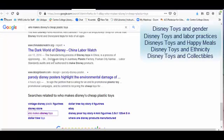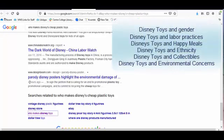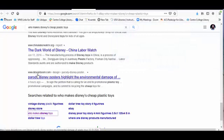The dark world of Disney, the manufacturing process of Disney toys, and whether it is using inappropriate labor practices. And I also see another topic that I haven't seen yet, an angle on these cheap plastic toys and the need to commit to recycling them. The problem here is that I don't know anything about the source here, designboom.com. So I'd have to do a little bit of research to find out who they are and determine if they are a reputable source of this information.